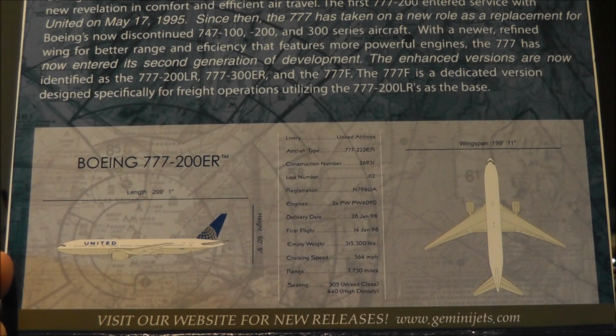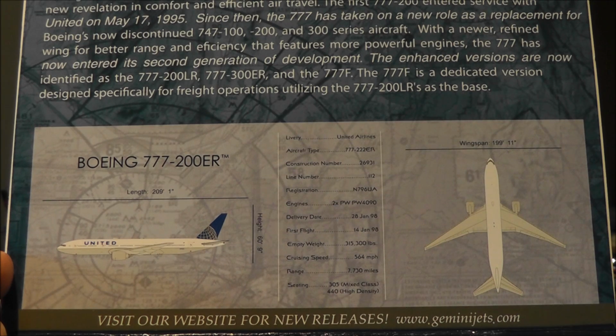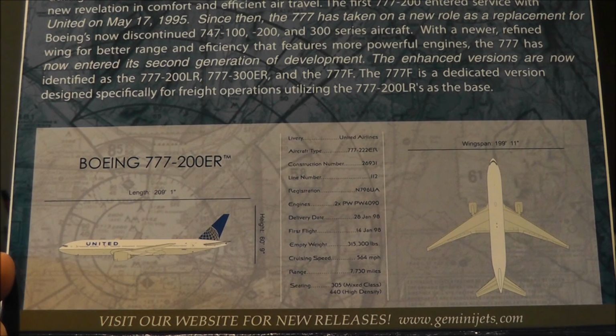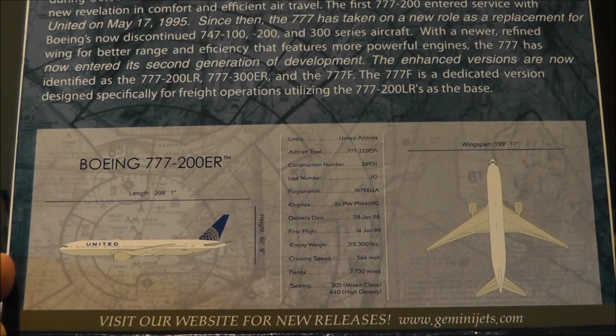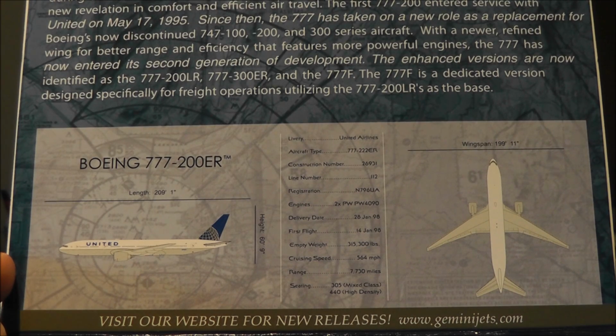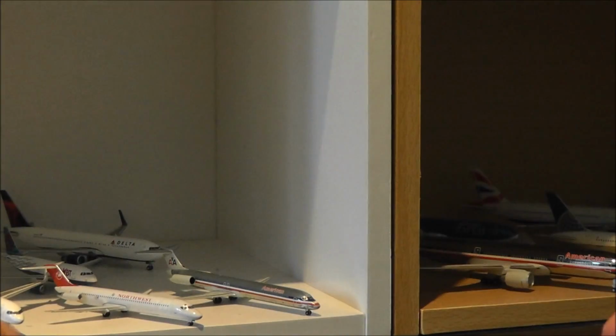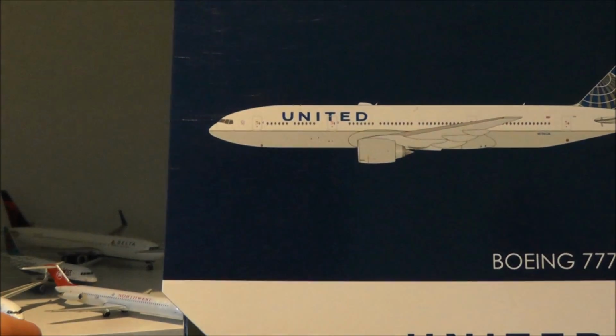Registration is N796UA, or November 796 Uniform Alpha. The engines are two Pratt & Whitney PW4090s. Delivery date of this aircraft was the 28th of January 1998, and its first flight was on the 14th of January 1998. And the rest you can see at the bottom. So that's the box. Zoom out quickly, and we'll bring the model in shot.